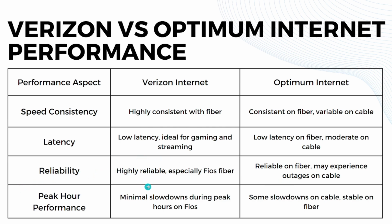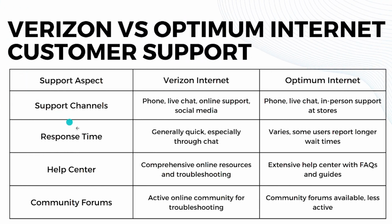Lastly, for peak hour performance, Verizon Internet has minimal slowdowns during peak hour on Fios, while Optimum Internet has some slowdowns on cable but is stable on fiber. So yes, that's it for the performance comparison. So now let's go directly to customer support.